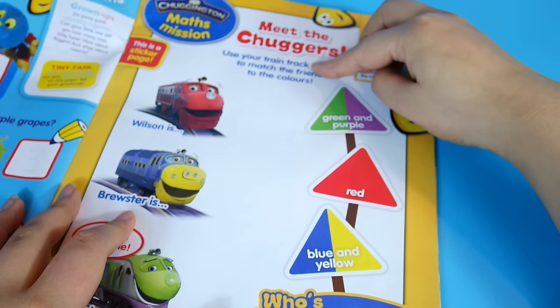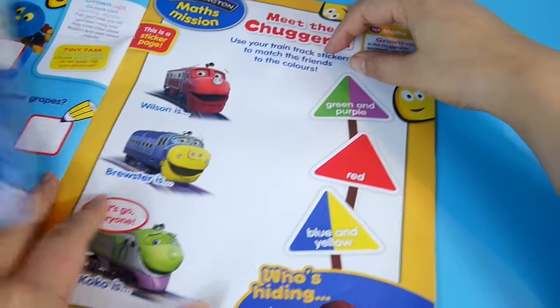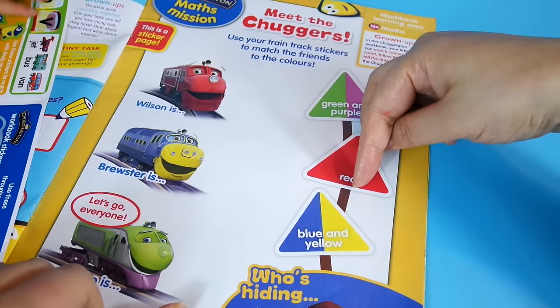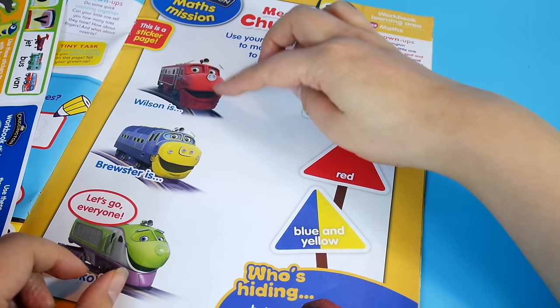Maths mission, meet the chuggers. And it says, use your train track stickers to match your friends to the colours. Can you match the colours? Look, Wilson is... We can do the alphablock sticking one in a moment too, but look.